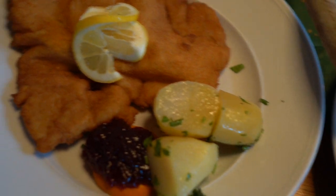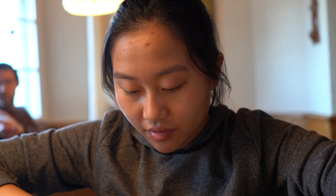So, I'm just gonna put some lemon on top of it. Whoa, it's kind of puffy. Okay, let's cut it. I'm gonna cut into it. Put some berry sauce on it with a bit of potato. It's so juicy in the middle, and if you can see right here, it's like pillowy almost.